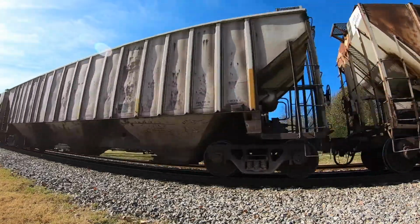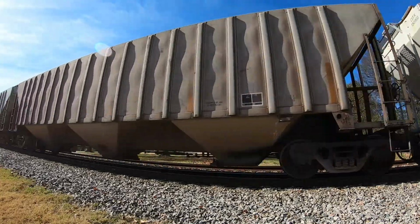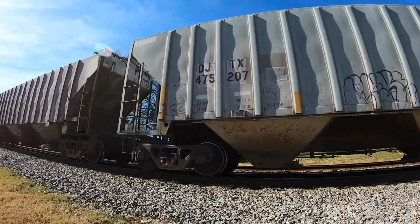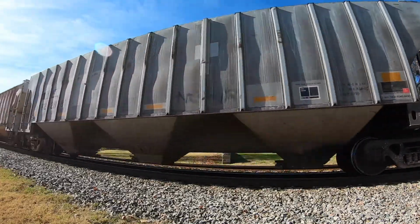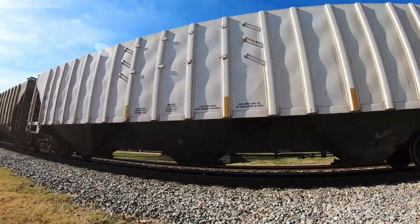And about 10 minutes after K423 went south on the tracks, K812 came by northbound. This one is empty phosphate cars headed from Mulberry, Florida up to the Chicago Clearing Yard in Illinois.